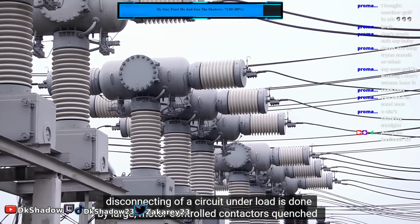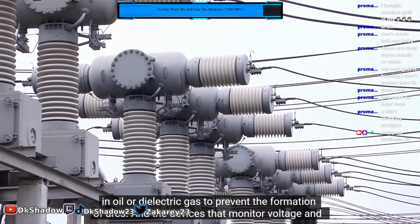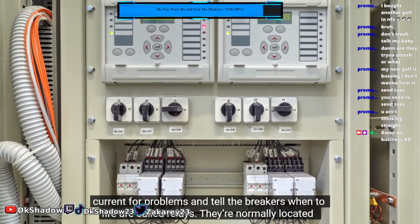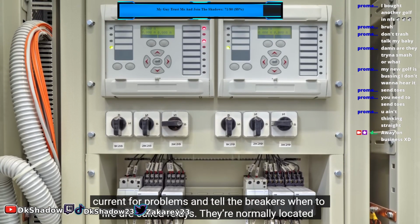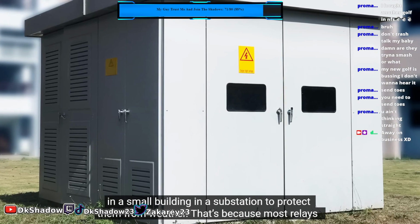The physical disconnecting of a circuit under load is done by large motor-controlled contactors quenched in oil or dielectric gas to prevent the formation of arcs. And the devices that monitor voltage and current for problems and tell the breakers when to fire are called relays. They're normally located in a small building in a substation to protect them from weather.